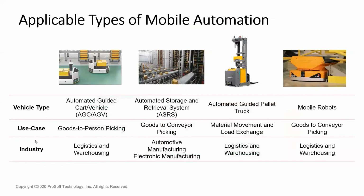So let's look here at some different types of mobile automation that our wireless radios have been used on in this automated logistics industry. So you can see here, starting on the left, our technology can be leveraged with auto-guided vehicles or auto-guided cart applications. And they're typically used for goods or material handling throughout the facility.